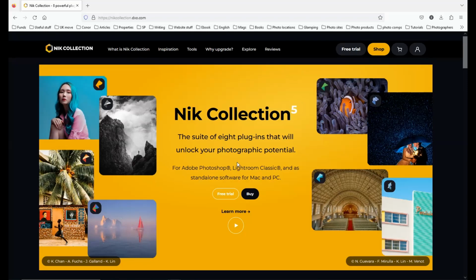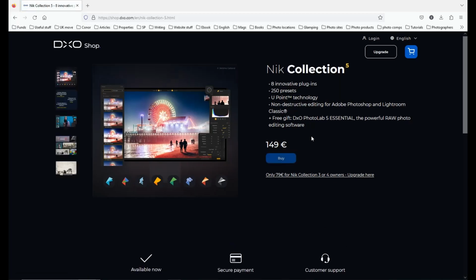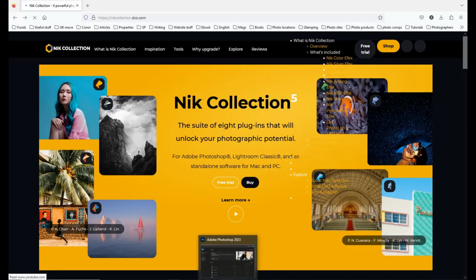Now, I was fortunate enough to get the Nik collection when Google bought it and made it available for free for everyone. They've since sold it to somebody else, DxO I believe, and now unfortunately it's no longer free. You can do a free trial, but you have to buy it now. So if you haven't got it already, then it's worth the money. It's only 149 euros. It's well worth the money. It's a fantastic suite. It's great for doing black and white, noise reduction, a whole bunch of other things. So it's well worth getting. But that's what I'm going to use today in this video.